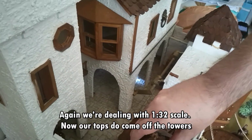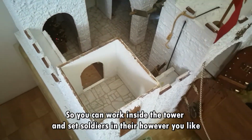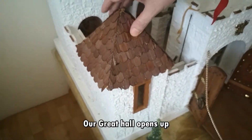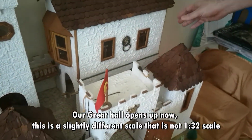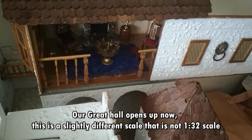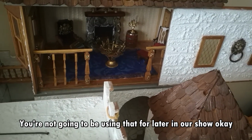Now our tops do come off the towers, so you can work inside the tower and set soldiers in there however you like. Also, our Great Hall opens up. Now this is a slightly different scale. That is not 1/32 scale, so we're not going to be using that for later in our show.